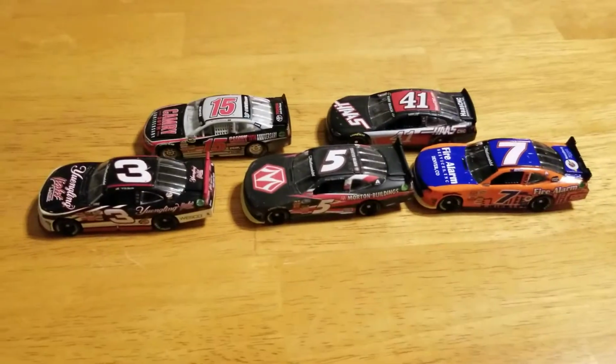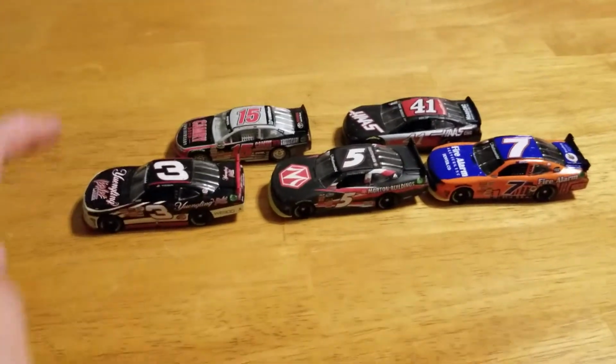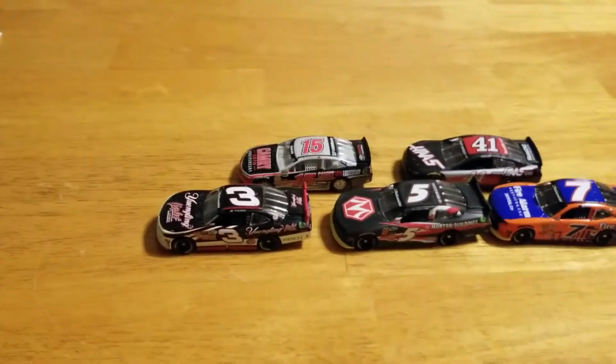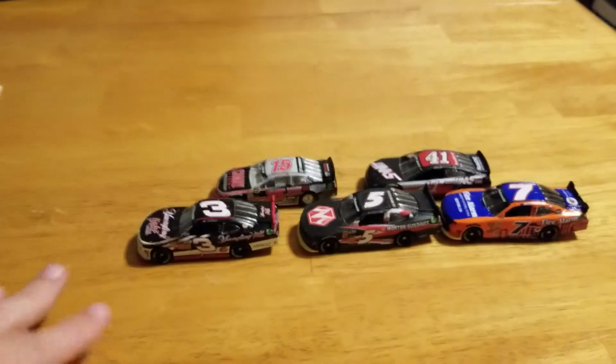So without further ado, let's open these up. Okay, so we're back. Had to do a little bit of work on this car because, of course, it is an alcohol car, which means there was a base I had to take off, but that's all gone.